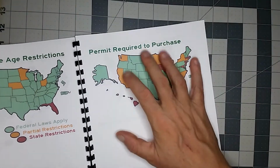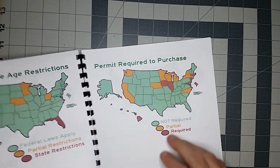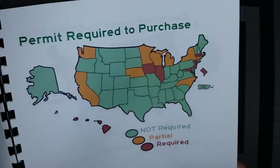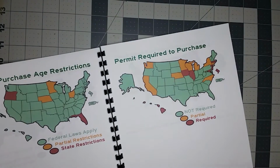So that's what our goal is, to get information out there. Think about all these people in the green states that don't have nothing. Appreciate your sisters and brothers in those other states that are dealing with this every single time they purchase, having to ask permission, something that we can all work to remove.